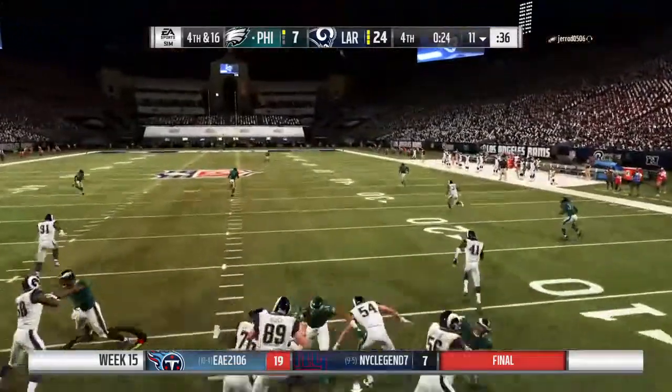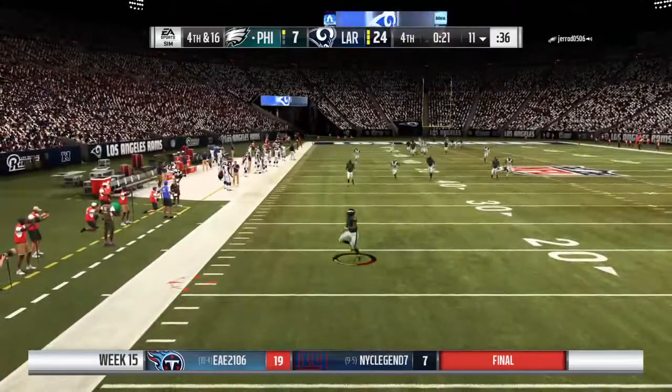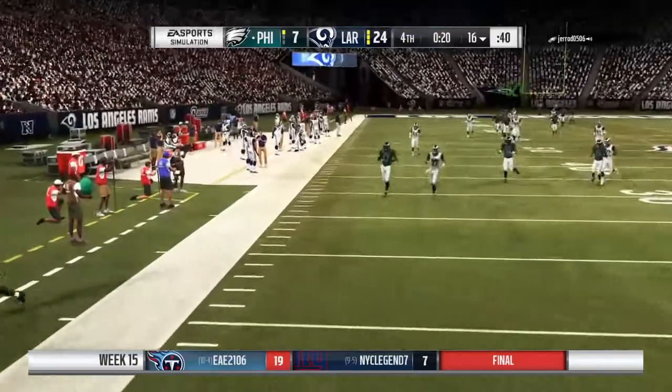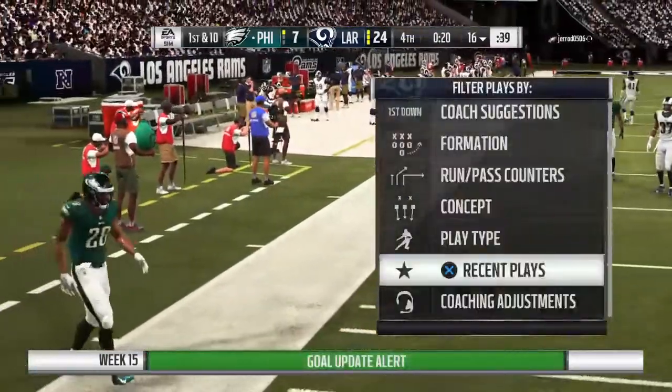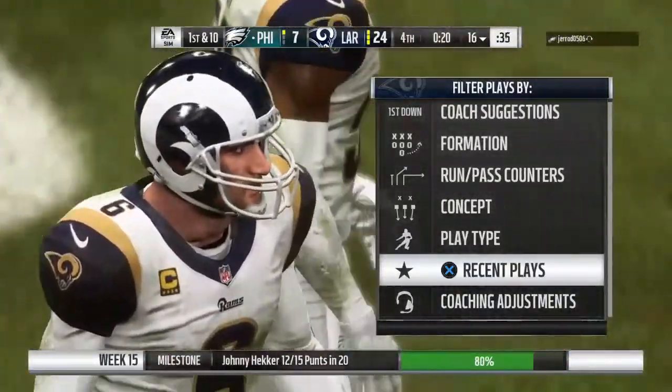And he gets this away, and look at this. This is a good one. Philadelphia getting set to take the field. They're down big here late.